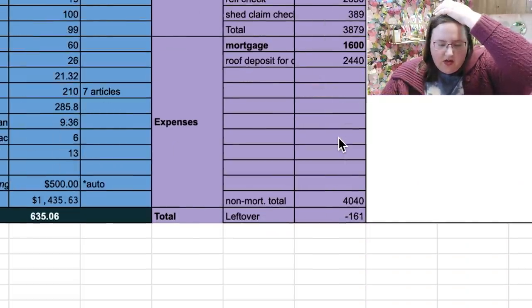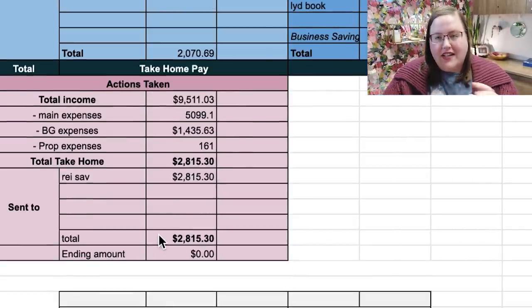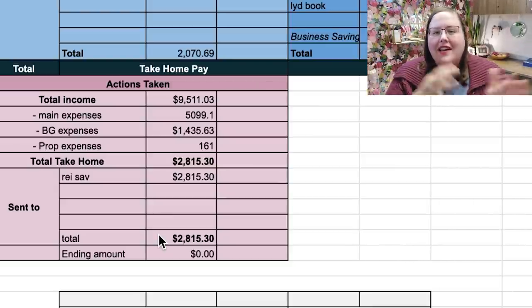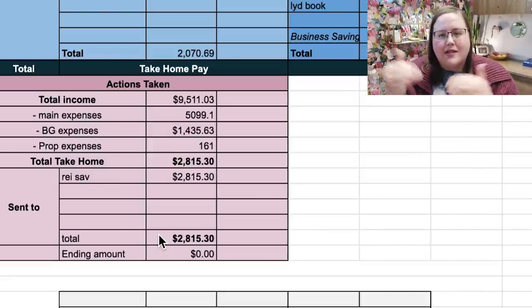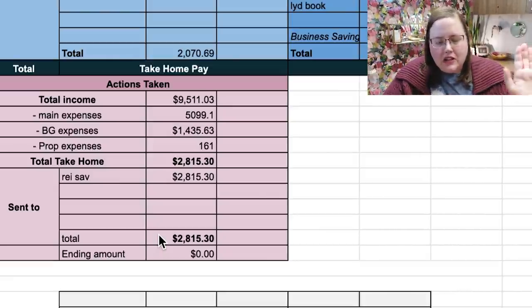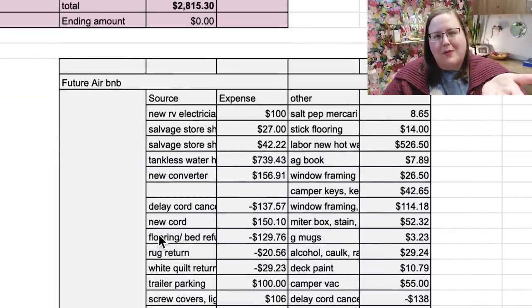All right, so this month I made $9,511. After all of my expenses, I had $2,815 left over. Once again, incredible. And so I put all of that to my REI save. I realize it looks a little funky that I'm about to show you how much I spent on the REI and also how much I put to the REI save. It's kind of in and out of the same bucket, so it doesn't really matter. I could subtract one for the other, but this was cleaner. Do what works for you in your budget. This is what works for me in my brain.